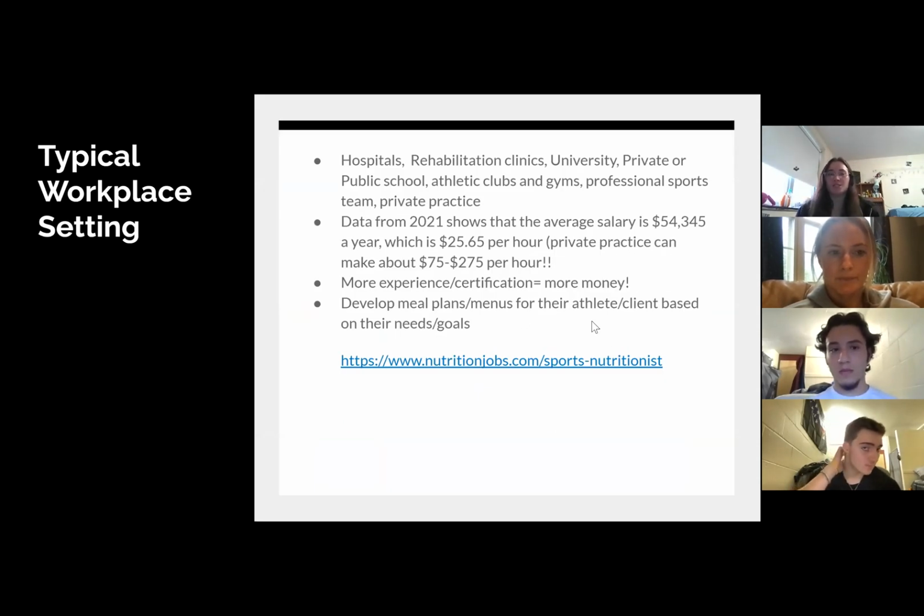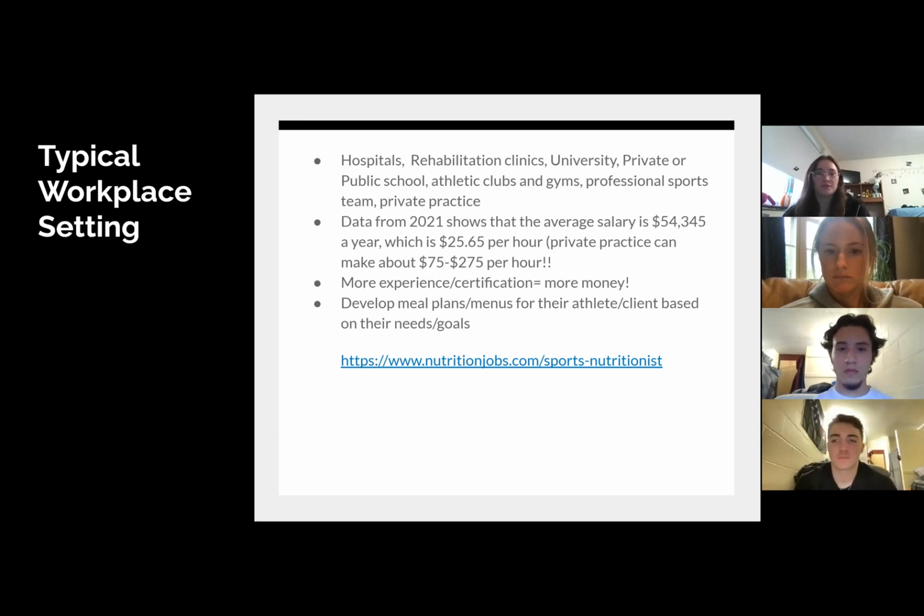Alrighty, so moving on into the workplace setting, generally for nutritionists, they have a huge range. So hospitals, rehabilitation clinics, like we saw in the video, D1 through D3 universities, public schools, athletic clubs, gyms, private and public practices, just all around. The average salary from data shown in 2021 is $54,345, which is roughly $25.65 per hour. And depending on your credentials, you can get hired at different places, which typically means more money.